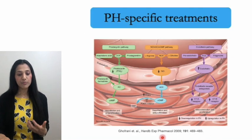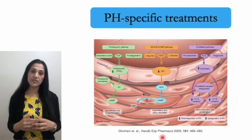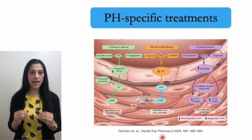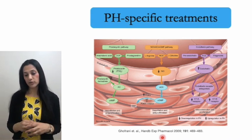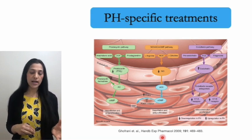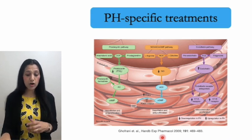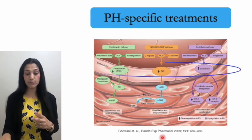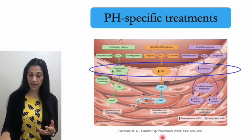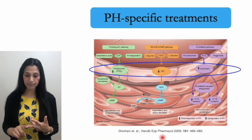Now let's talk about PH-specific treatments. PH-specific treatments specifically target one of the cellular pathways that are involved in pathogenesis of pulmonary hypertension. We will not go into detail about these pathways, but two important things to note here. There are three substances that play a big role in pathogenesis of PH. Those are endothelin, nitric oxide, and prostacyclin.